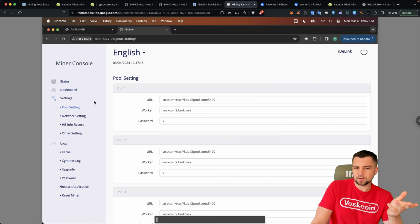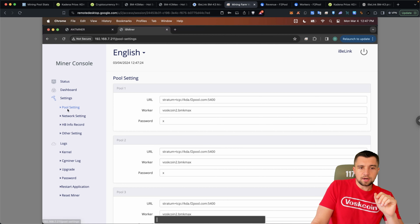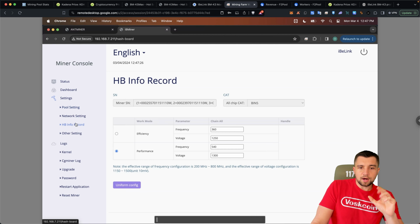Most of the information you're going to want to see is on the status page. I've only tested this out on F2Pool for Kadena mining so far. Their dashboard is nicer than their older miners used to be, so I do enjoy the new dashboard.